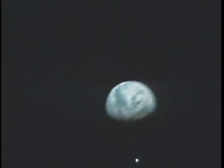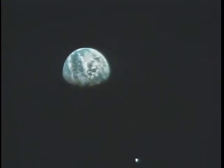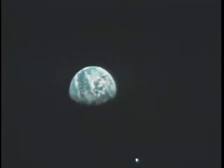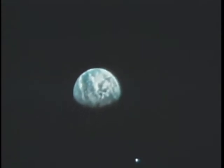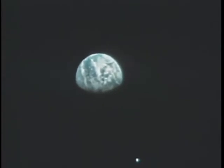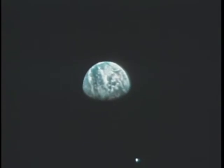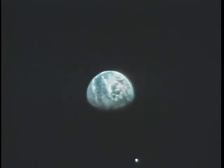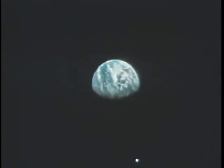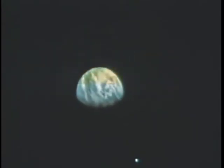How far out are we now, Charlie? Stand by, I'll give you an exact figure. You can notice the difference between yesterday and today. This is as large an image as we can give you. Roger, it's distinctly smaller. You're now 177,000 miles out, over. That's nautical miles. That's affirmative.